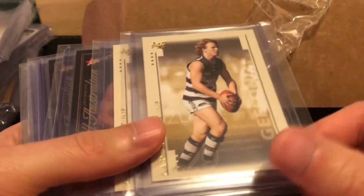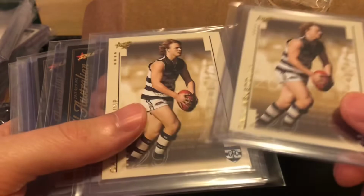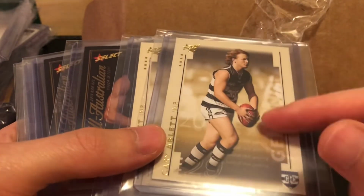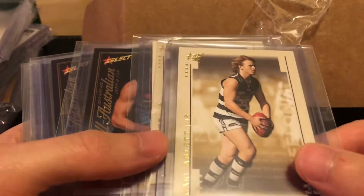I'll probably just sell these on eBay at some point, or maybe just keep them raw. It's good to have a couple raw copies once in a while. I got these as part of the bulk purchase for $9. They're probably worth about $20 raw.